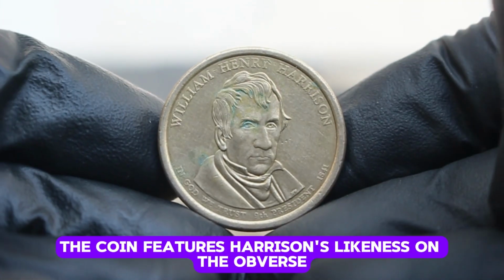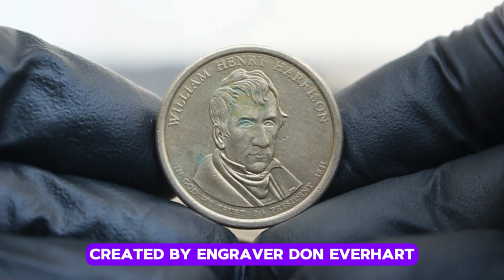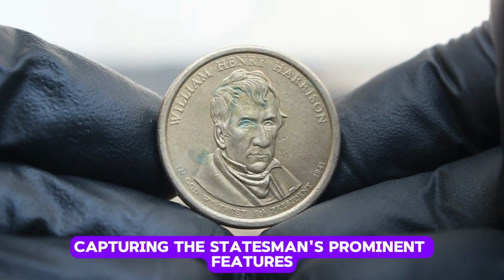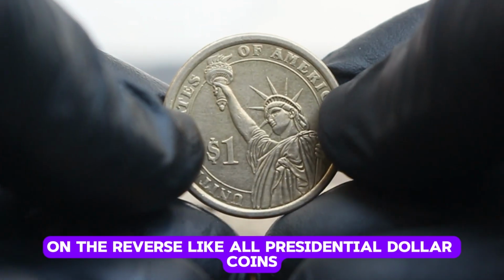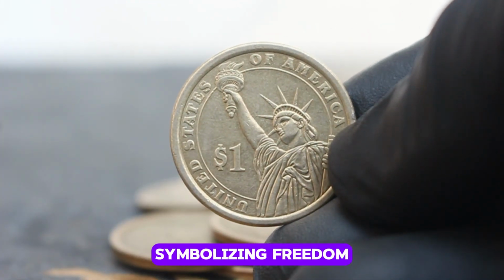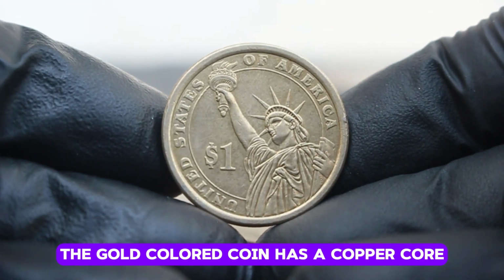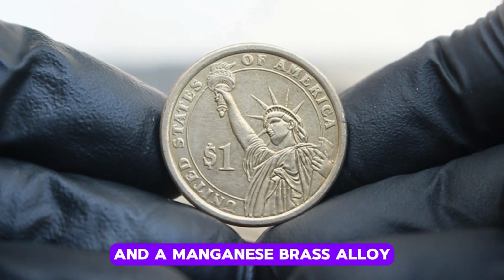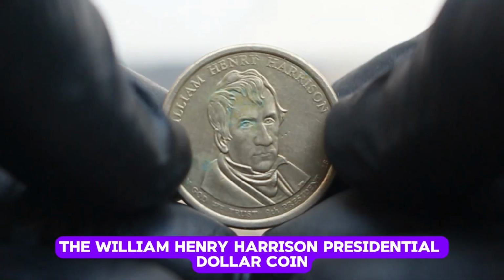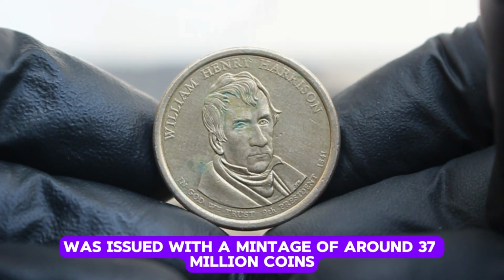The coin features Harrison's likeness on the obverse, created by engraver Don Everhart. Harrison's portrait is rendered in a realistic manner, capturing the statesman's prominent features. On the reverse, like all presidential dollar coins, the Statue of Liberty is depicted, symbolizing freedom and the values that Harrison stood for. The gold-colored coin has a copper core and a manganese brass alloy, which gives it its characteristic color. The William Henry Harrison presidential dollar coin was issued with a mintage of around 37 million coins, which is a fairly high number.